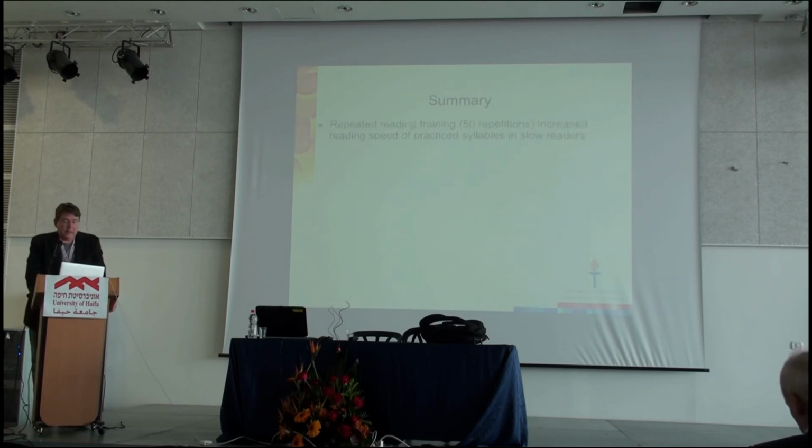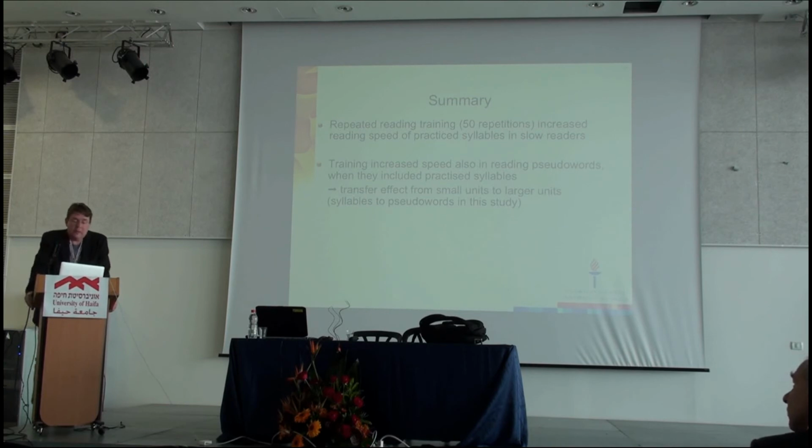And to summarize, it seems that repeated reading training with 50 repetitions increases the reading speed of practiced syllables in slow readers. And this training increased speed also when the children were reading pseudowords that included practiced syllables. So you can say that there's a transfer effect from small units to larger units, in this case syllables to pseudowords.